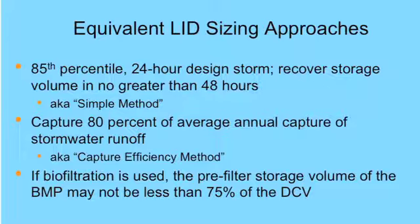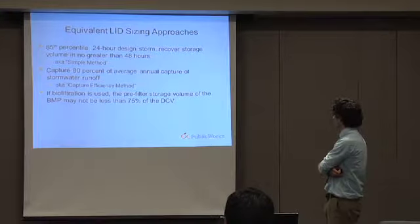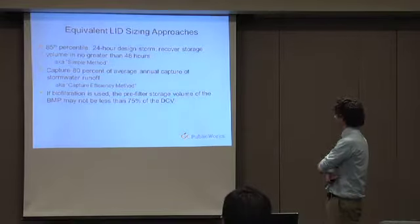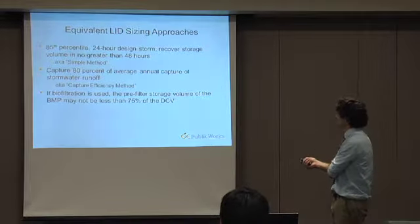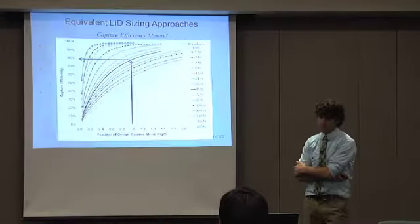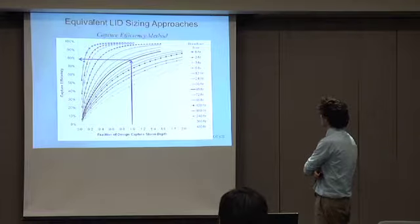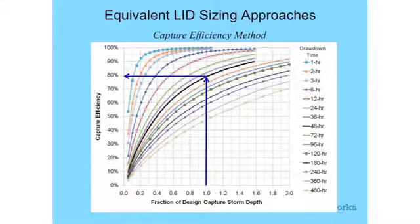In addition, what we have added on in South Orange County is that if biofiltration is used, as I mentioned, the pre-filter storage volume in the surface ponding and the pores can't be less than 75% of the remaining DCV, regardless of how you do your drawdown and routing as part of the capture efficiency method. And so these are some nomographs from Appendix 3 of the TGD. And so what you can see is that if you've provided 1.0 times the design capture storm depth up to the 48-hour drawdown time, you're right at about 80% capture. So this is the basis for the equivalency that we've established in the documents.